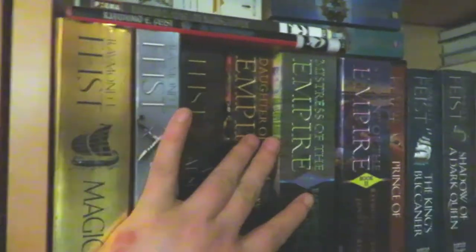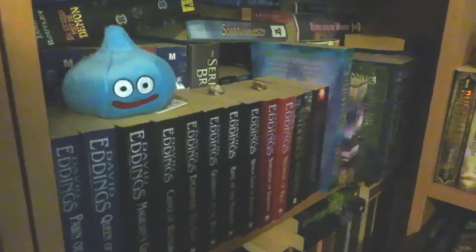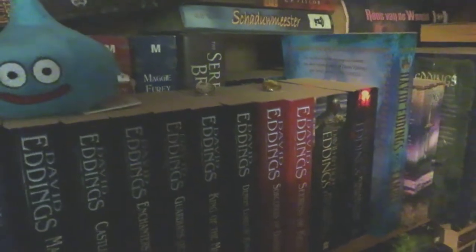So on this shelf we have lots of Raymond Feist. Behind it we have some Jenny Wurts. I have a series of books by her, but it's not complete. There's a few volumes missing in between, I think, and some other books behind it. The lighting here is not great, I apologize. Here we have some books by, can we focus? Some books by David Eddings, and a couple books by David and Leigh Eddings? I'm not sure how you pronounce her name.